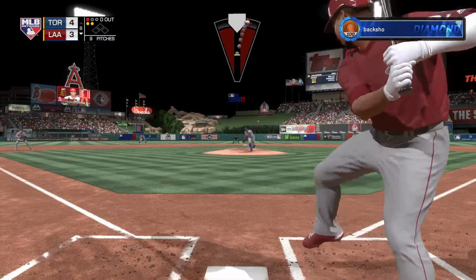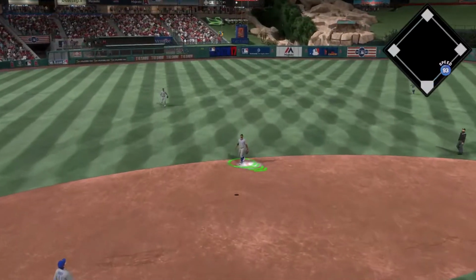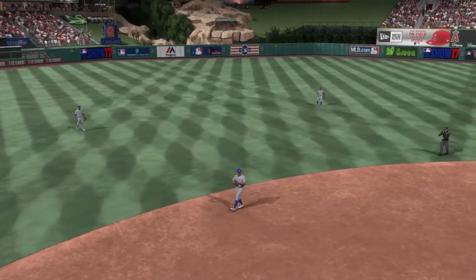1-2. Here it comes. Bat explodes as this has popped up. Bogaerts is there for it. Makes the play. 1 away.